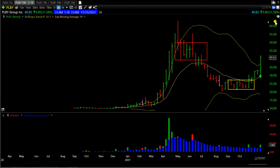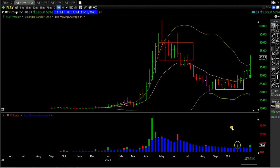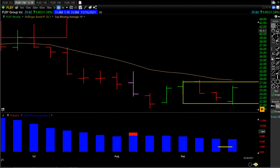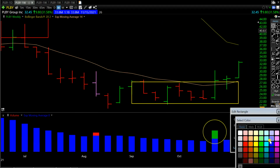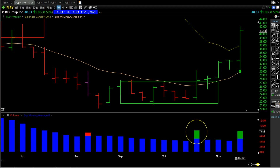This is how it looks here. And I will mark this up like this, because now you can see we got big volume on the weekly. And if I break it like that, it looks something like this. So now I'll color this green because it's working. And that's the type of volume signature I am looking for.